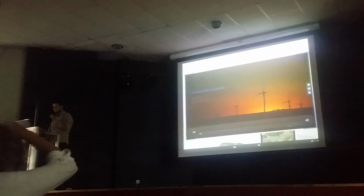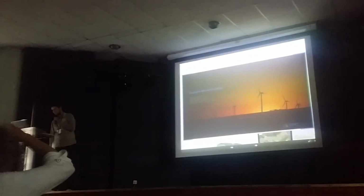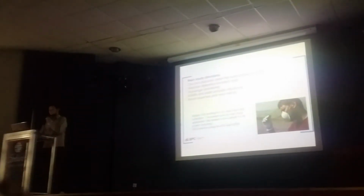Okay, so the wind farm is composed of 20 Suzlon wind turbines. You can see their statistics there, 44-meter wind blades. We did carcass searches, detection accuracy trials, scavenger monitoring, ultrasound acoustics, and also roost searching and mistnets to try to see the bigger picture.